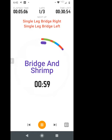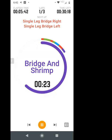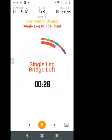So, butt never really touches the ground. We're shrimping. Butt up. Shrimping. Butt up. Single leg bridge, back to it, holding up.